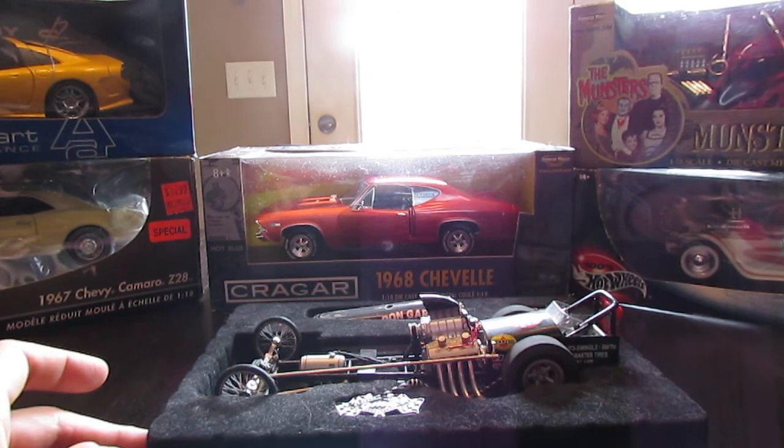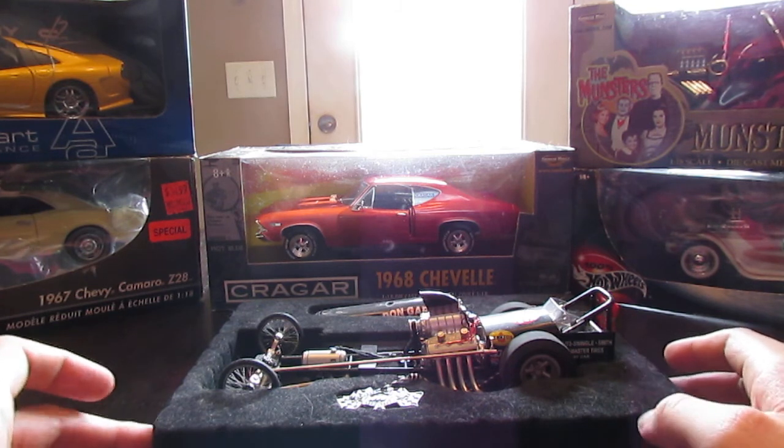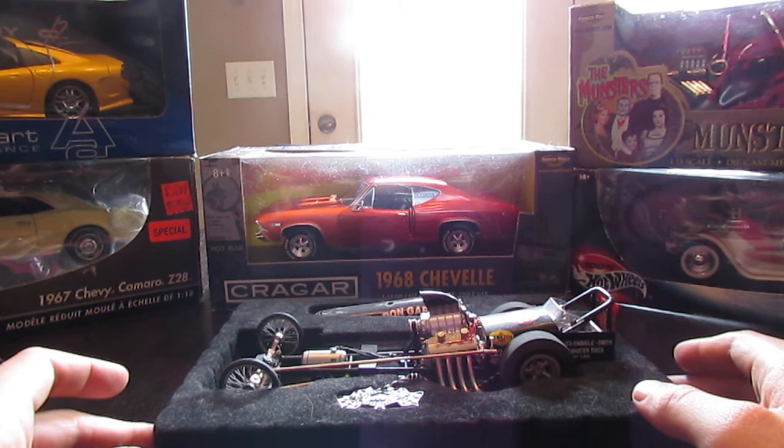Carousel 1. Carousel 1's a good brand to pick up. Usually they did a lot of racing stuff. Carousel 1 did a lot of IndyCar and different things like that, so Carousel's a good brand.